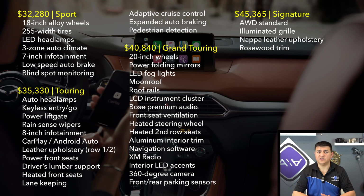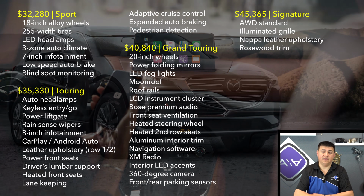For 2019, it starts at $32,280 for the Sport trim, and the Sport trim is not as decontented as we find in other manufacturers' base models. For instance, we still have 18-inch alloy wheels and those wide 255 width tires, things that we don't even find optional on most of the competition. In addition to that, LED headlamps on the outside are standard, although they don't steer in the base model. The 7-inch infotainment system is standard, although it does not have Apple CarPlay and Android Auto, and 3-zone automatic climate control will be found on even that base model.